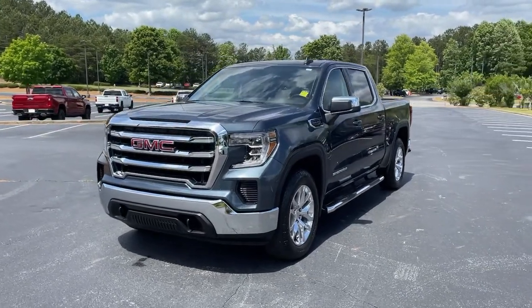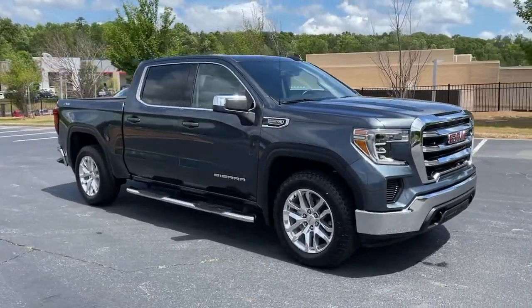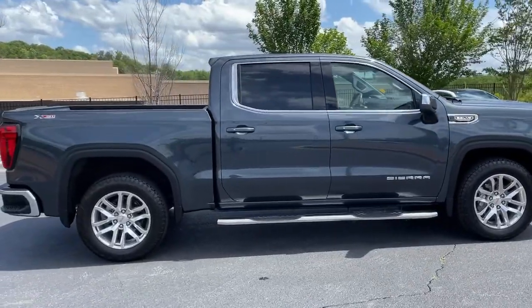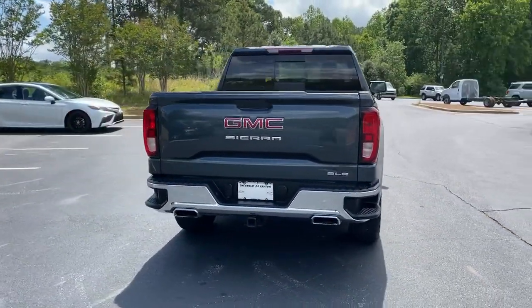Introducing the 2019 GMC Sierra. With less than 20,000 miles on the odometer, this vehicle stands out from the rest. You deserve a ride that was designed with your needs in mind. The time is right to take advantage of the technology, performance, and creature comforts this vehicle has to offer.